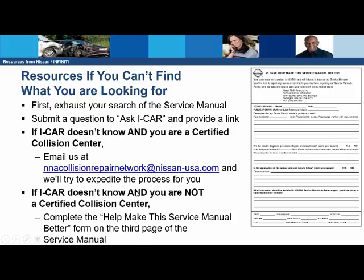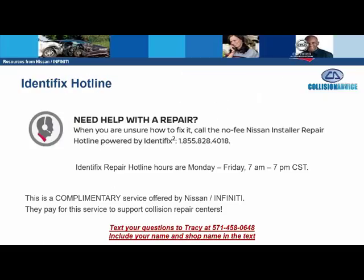Now, if iCar doesn't know the answer and you're not a certified collision center, Nissan INFINITI do have in their OEM repair procedures and their service manual a section that says, please help make this service manual better, and you can submit your question directly through that. I will tell you, I had a shop that is a client of mine. They utilized this feature 2 weeks ago, and they actually got an answer back from Nissan INFINITI, I think within 2 business days. So shout out to Nissan INFINITI for getting back in a timely manner.